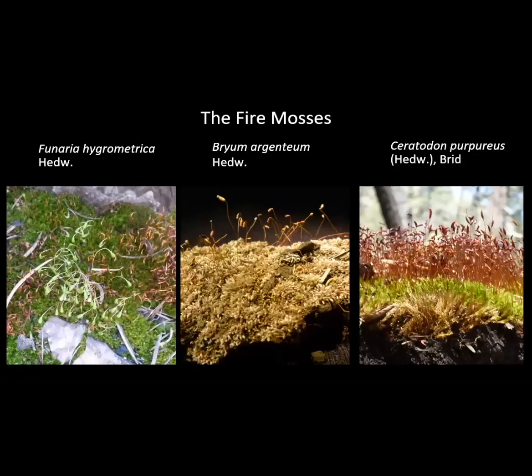The species that I'm looking at are the fire mosses. They consist of Funaria hygrometrica, Bryum argenteum, and Ceratodon purpureus. As you can see, we have both the gametophyte life form as well as the sporophyte life form in this picture. The gametophyte is the carpet-forming section of the moss down low, and the sporophyte is the sexual reproducing body that allows these mosses to reproduce and proliferate as quickly as they can.